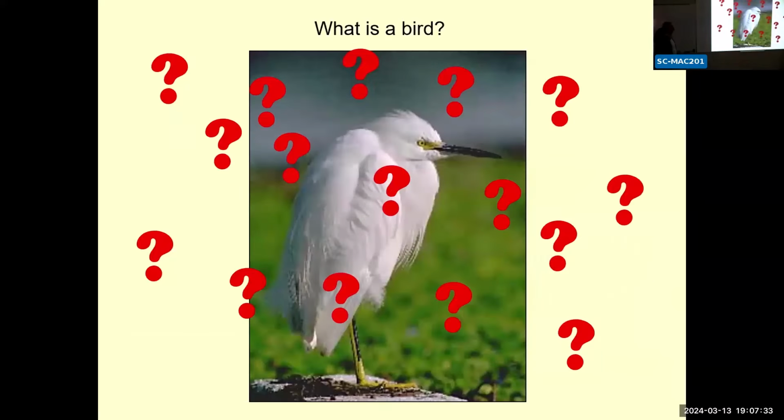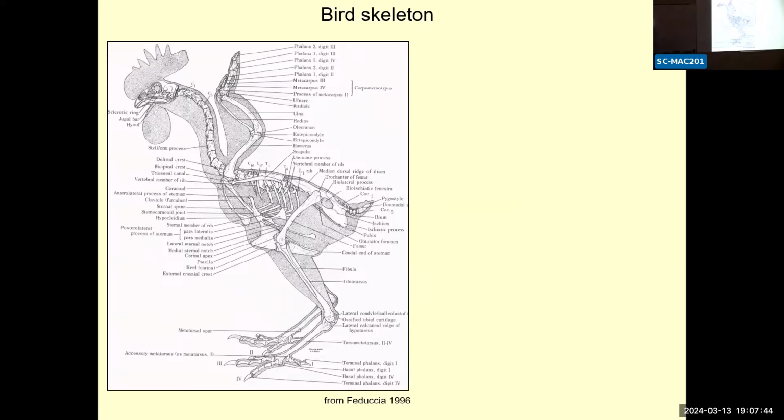Before we talk about fossil birds, we have to talk about what is a bird. And because we're talking about fossils, pretty much all we're going to see is bones. So let's look at a bird skeleton.